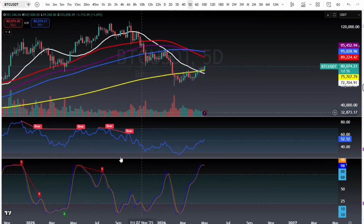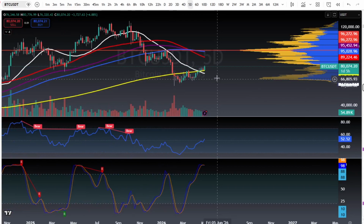We head over to the 5-day chart. We can see that the stochastics are getting a little bit toppy. This candle closes in a day and 5 hours, and if we could close this as a green candle here, this is going to be very bullish. This is starting to flag out sideways. This is a double bottom. Some could say that this is even a cup and handle, and this is going to take us to about this 50 moving average at 89,224.